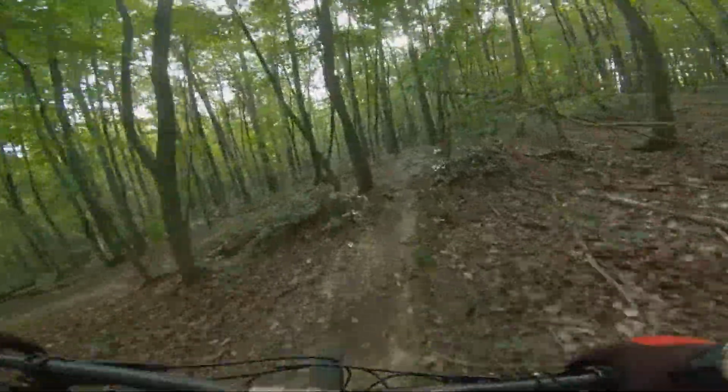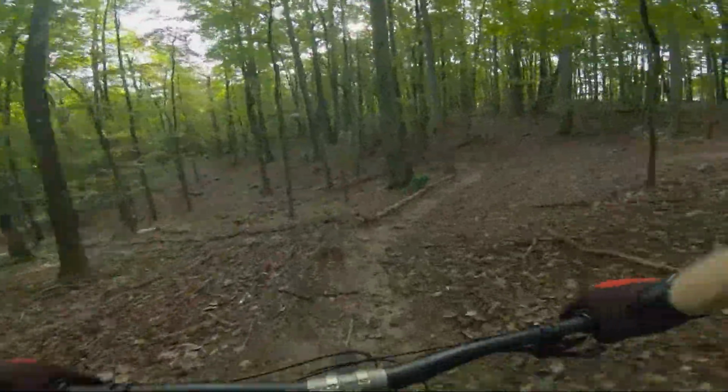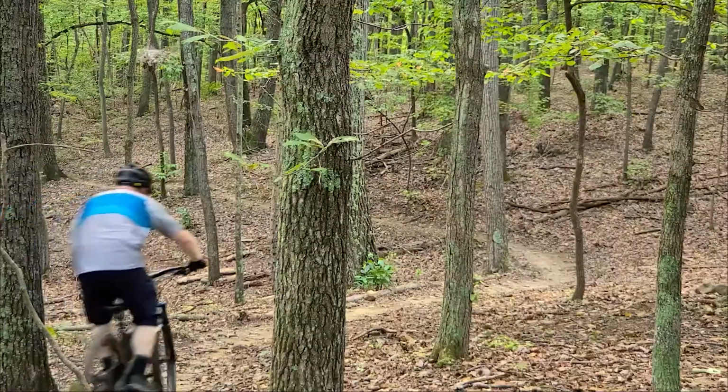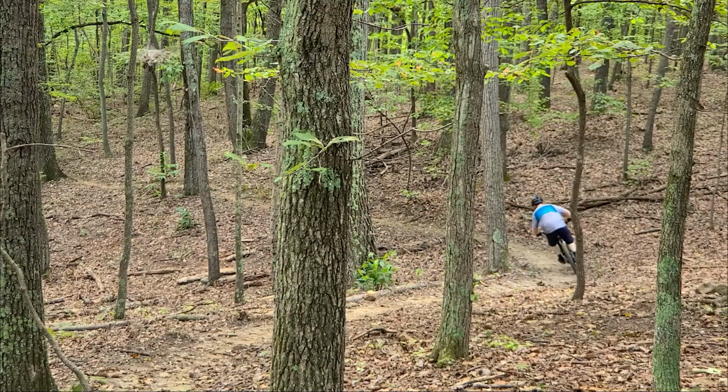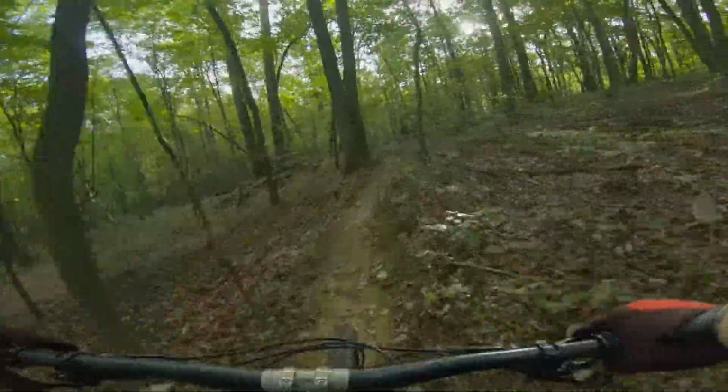We just don't have enough of this stuff anymore, and the machine-built stuff is great, but it's so nice to get out on classic single track. This just has that real mountain bike feel. Almost get that feel like you're riding some backcountry trails, and you're right in the park. So it's just a neat trail system.